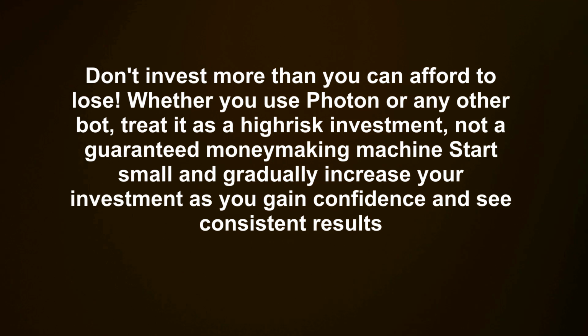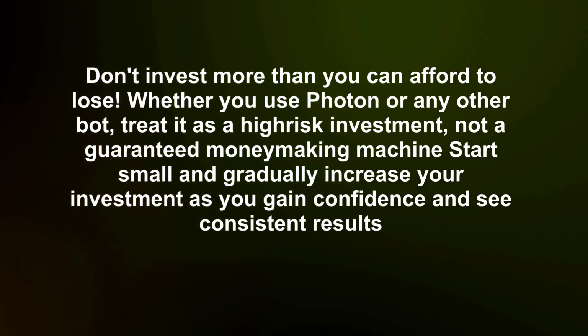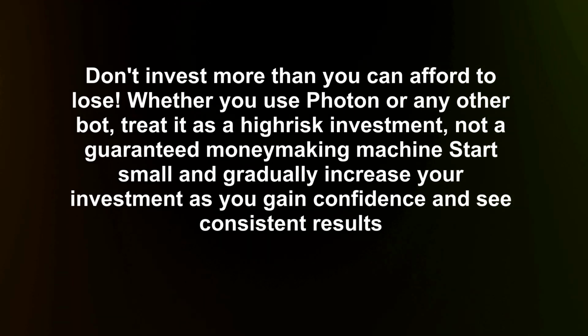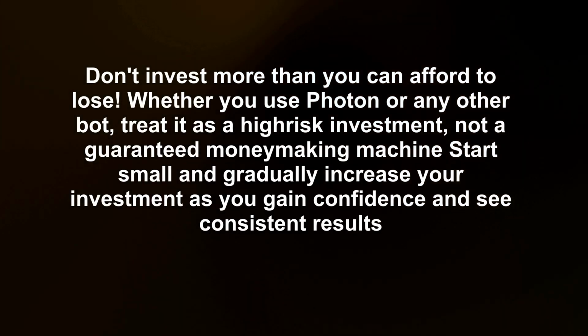Don't invest more than you can afford to lose. Whether you use Photon or any other bot, treat it as a high-risk investment, not a guaranteed money-making machine. Start small and gradually increase your investment as you gain confidence and see consistent results.